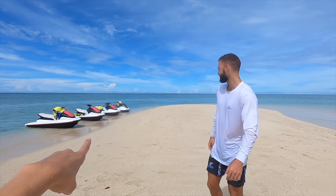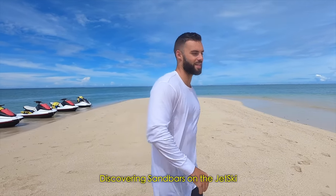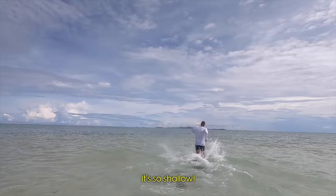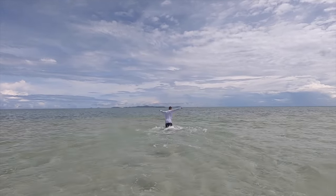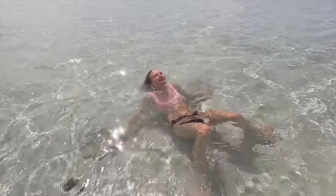So we've just put the jet skis to a remote island. Discovering sandbars on the jet ski, seeing dolphins. Now, you go for a swim? It's so shallow. A little dolphin. Little mermaid.